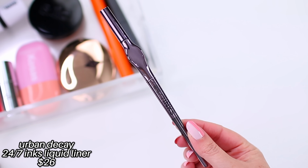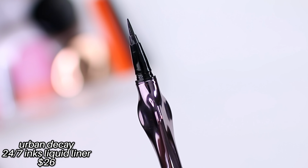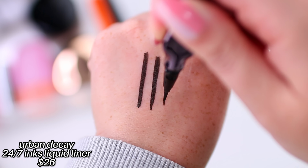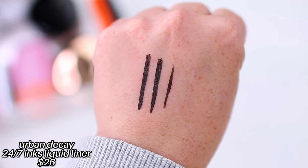I picked up this Urban Decay liner. It's one of their 24/7 inks. It's in the shade 0. I really like this product. It's not as intense as Urban Decay's Perversion, but I feel like that almost makes it a little bit better for me because it's really easy to get more of a subtle wing and a thinner line. My eyeliner today, I guess, is pretty thick, but if I do want more of a subtle look, I can definitely achieve that with this product.